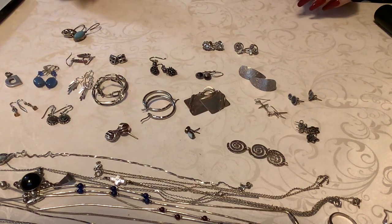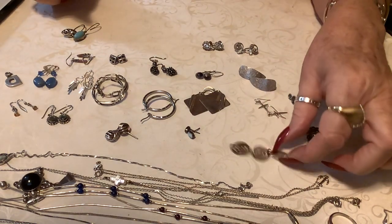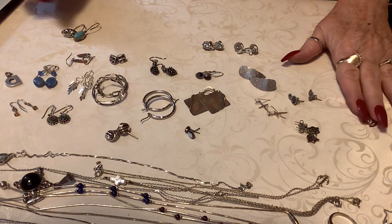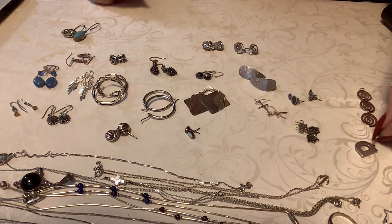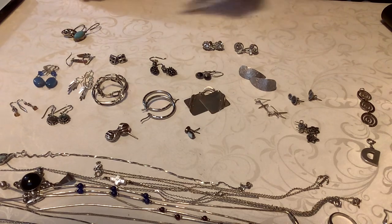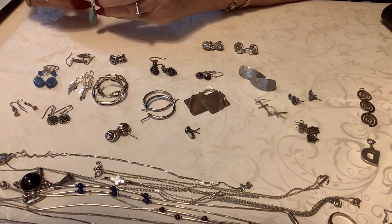Okay, we're going to go through these. Okay, the pendant here, the little swirl pendant. I'm going to go ahead and put $6 on that. The D charm, I'm going to put $4, because a lot of people won't want it unless they have a D or know someone.